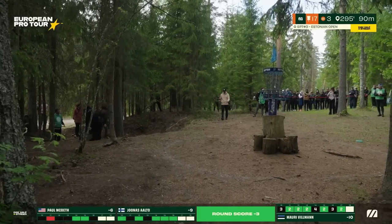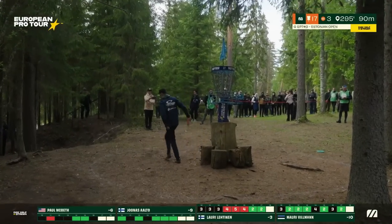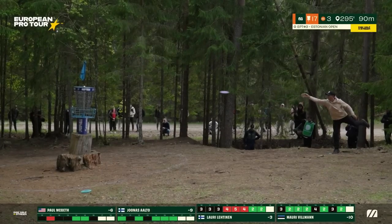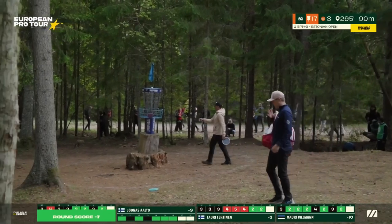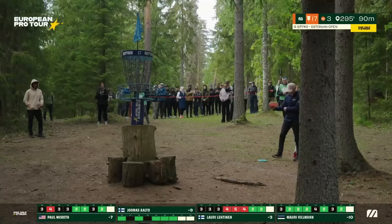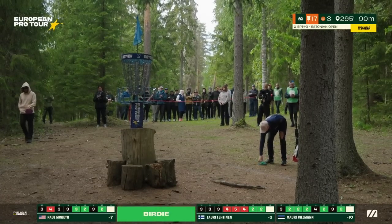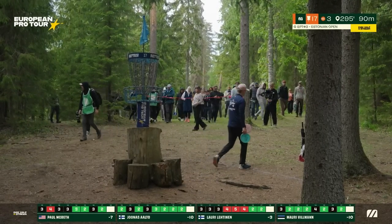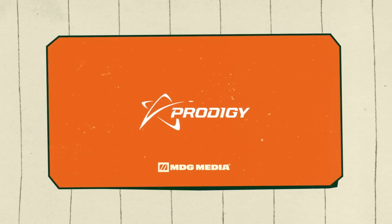Nice. Lauri with a good putt. Oh, it smells the star frame. Second of the round. I think Paul smells it too. Yes, sir. And Joonas won't miss this one for sure. Easy. Not much time needed at that short distance. Puts it in. And look at that back nine from Joonas Aalto. Incredible. A lot of green.